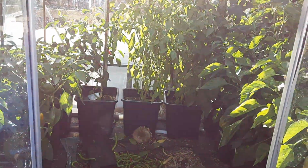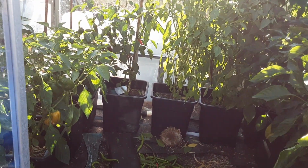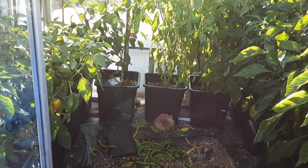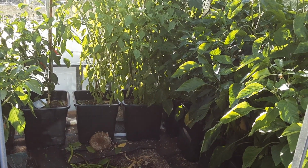The peppers and everything are doing really well in the greenhouse with the gravity fed wick guttering system, so pleased with that. We'll be doing a few harvest videos in the future.